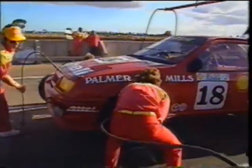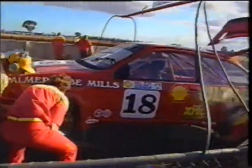In the meantime, Mark Skaife continues to lead the race from Peter Brock. Colin Bond runs in third. Dick Johnson is fourth. Glenn Seton is now in fifth. Tony Longhurst is sixth. Neil Crompton in seventh. Larry Perkins in eighth. Jim Richards in ninth. And there's our race leader, Mark Skaife, in car number 2, the new Nissan GTR twin turbo.